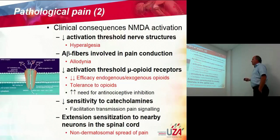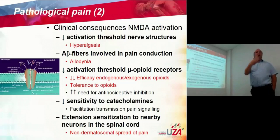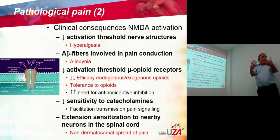continuous NMDA activation. Another thing is, by activating the NMDA receptors, the activation thresholds of the mu opioid receptors will be changed, and the mu opioid receptors will become less sensitive to opioids. So a patient that goes into a central sensitization state will develop a kind of tolerance to opioids, and you need to increase the dose significantly before you reach a clinically significant analgesic effect.